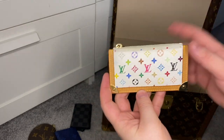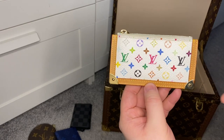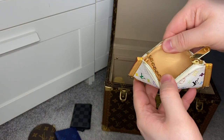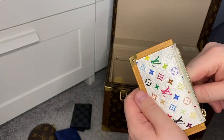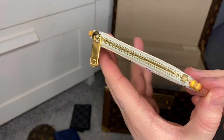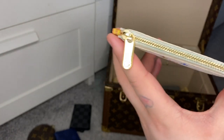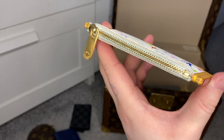So again, it's the same as the black. You've got your beautiful multicolour on the front, but this is the blanc or the white version. Same in the back, and inside is the same kind of calf material. The only downside with the white one is the material does stain quite a bit. And this is just from having it in jeans. I think when I got it, it had a little bit of colour transfer on there. So I've naturally just added to it as I've used it.